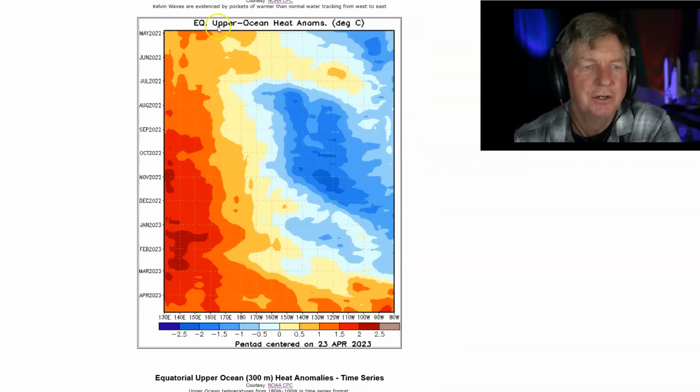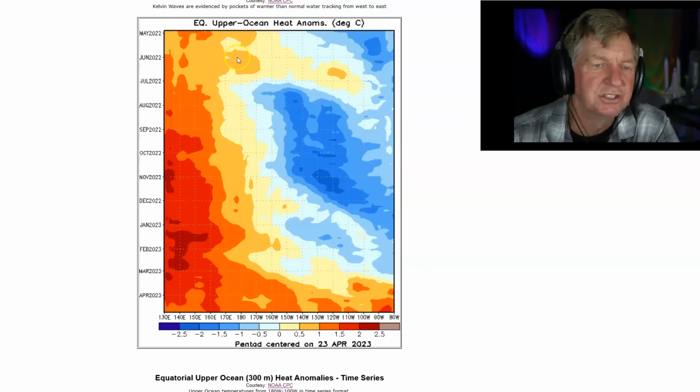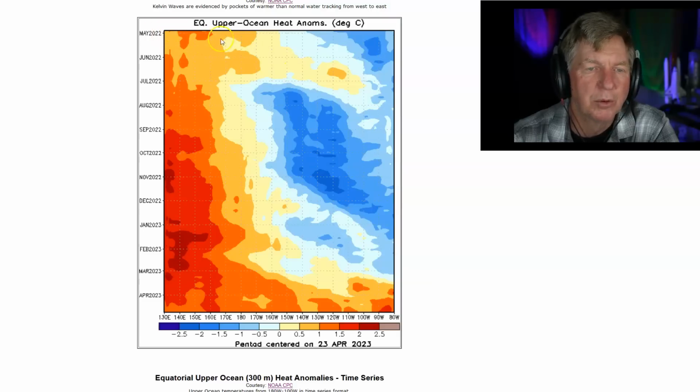And another view of equatorial upper ocean heat anomalies, upper 300 meters of the ocean surface. This goes back a year. This is the West Pacific here. This is the East Pacific here. The blues are colder than normal water temperatures. The yellows and oranges are warmer than normal water temperatures. You can see Kelvin wave, warm water pushing across the Pacific from west to east.